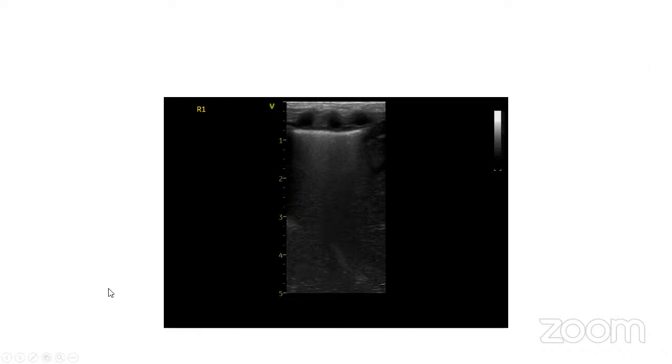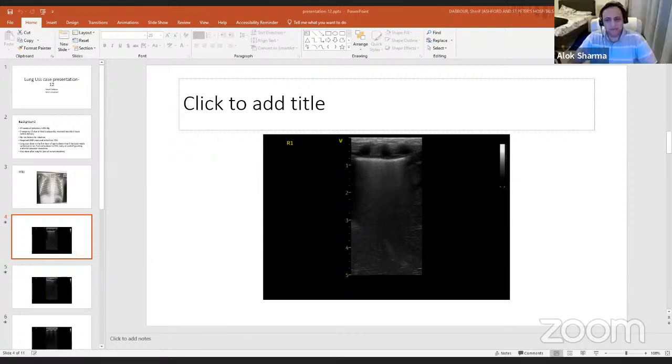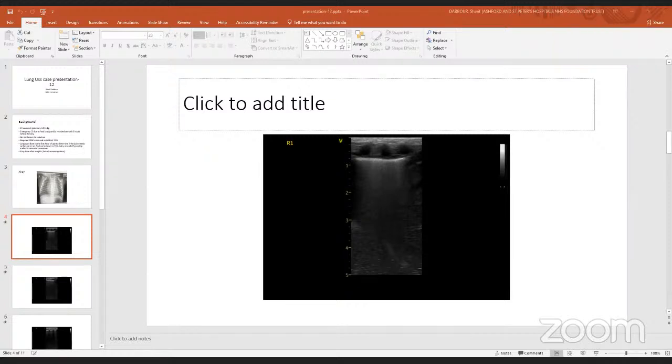Right. So I just want to go to the other one. So that was maybe 24 hours back. 24 hours after. So the reason we repeated the scan is because oxygen requirements went up, there was more work of breathing, and the baby remained on high flow. So by the time I repeated the ultrasound, I didn't repeat the X-ray. I just repeated the ultrasound. Well done. My interpretation here is that I can't see the A lines that I saw initially.